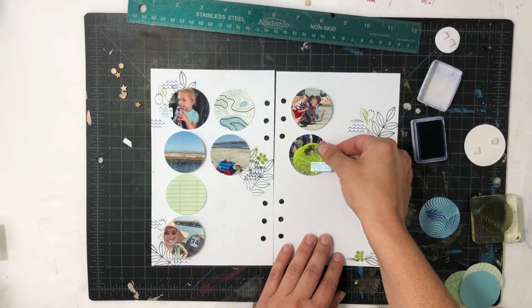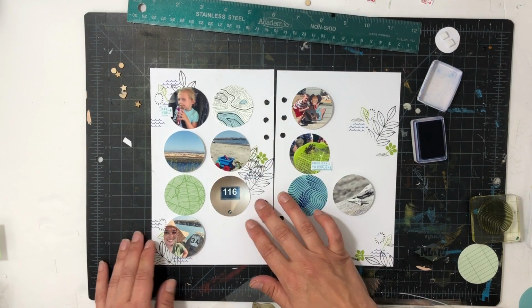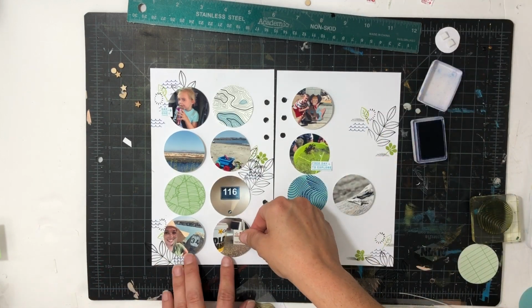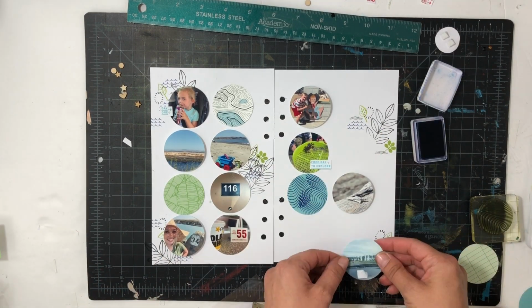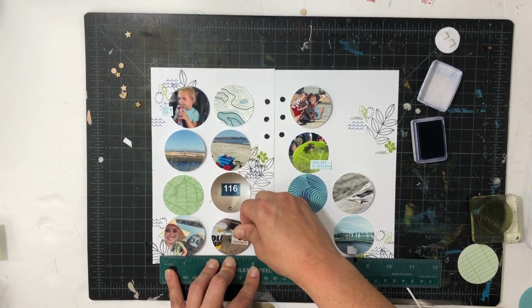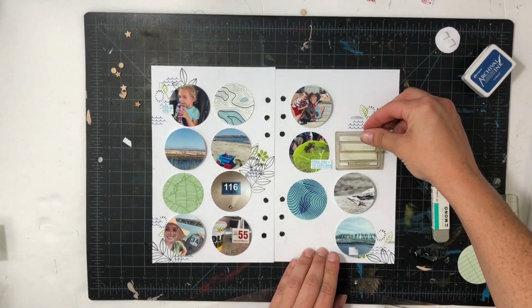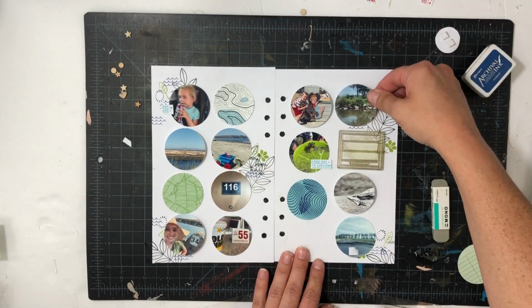They are just 3x4 journaling cards that I have trimmed down to fit into the circle. I picked a palm leaf and then also a topographic map. And then I did stamp on one of them with the tree thumbprint looking stamp, but I am going to replace that in a little bit.